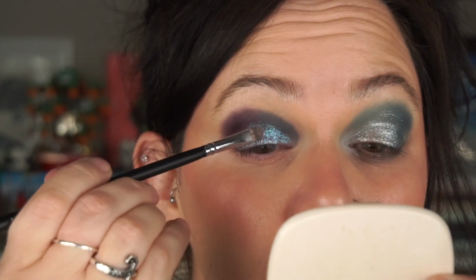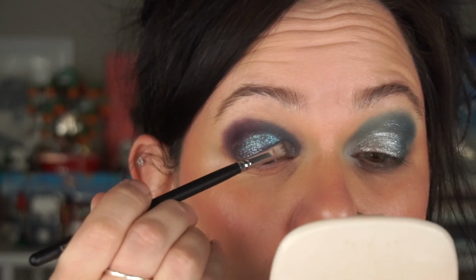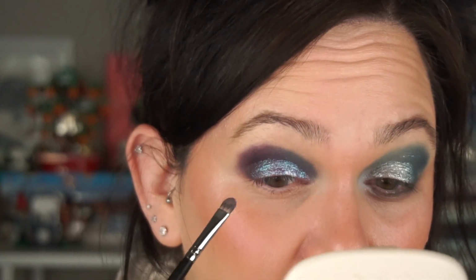That is really pretty. That applied nicely. I'm gonna go ahead and pick some up and get it wet. I freaking love this color. That is so pretty.